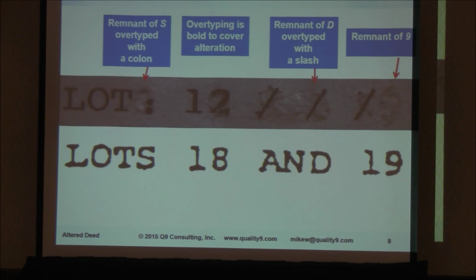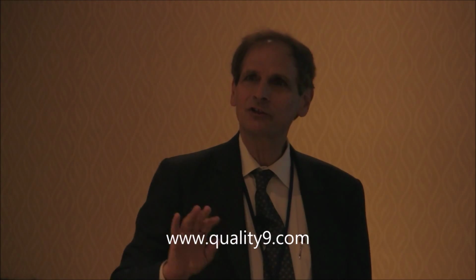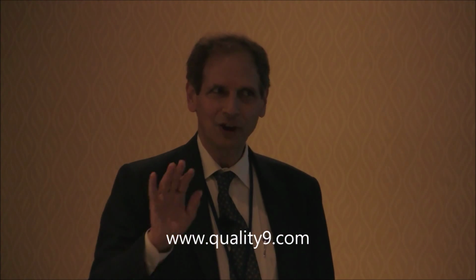What happened is someone took a very sharp instrument, scraped off the pointer, but it left the ghost, took a typewriter, and typed over the old numbers. And my guess is the person probably did it several times in order to get it this good. Finally got it really good and recorded it with the county recorder's office. But you can see the ghost left behind on there.